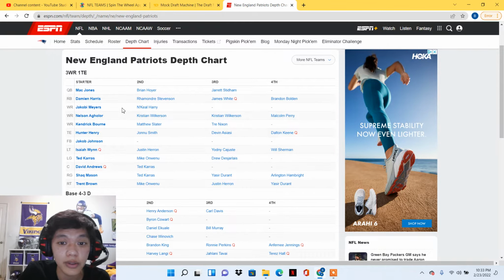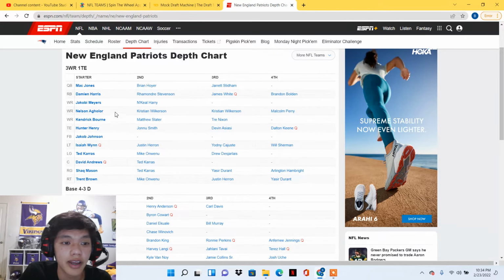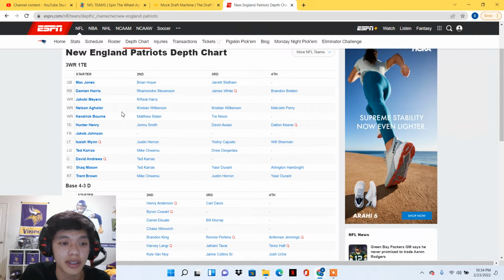There is a good running back room. Damien Harris, Rhamondre Stevenson, James White, and even Brandon Bolden actually sometimes gets into the rotation. So they have a good set of backs there. Now, the wide receiver position could get a little better, but because they invested money into Kendrick Bourne and Nelson Agholor, I just don't see them really attacking the wide receiver position. And Jakobi Meyers has also made a name for himself these last couple of seasons.